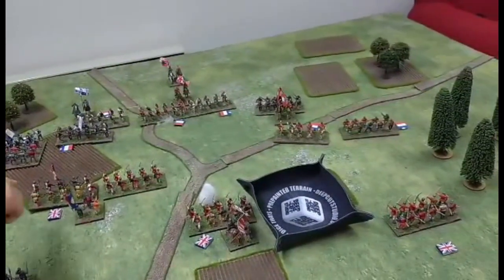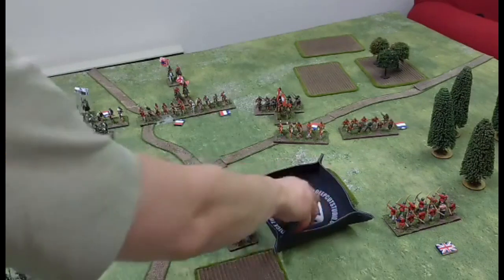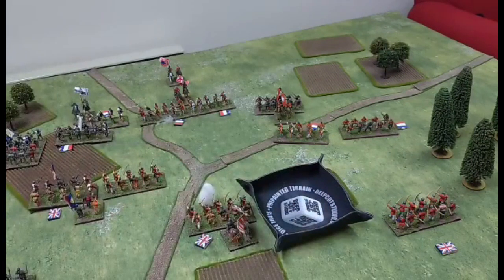So we'll start with these chaps. They're swording at 6 inches, so they get 2 shots. They're back on 4s because they've rallied off from being shaken. So that's 1 hit on a building. So looking at 4s. No, they don't save. That takes 4.